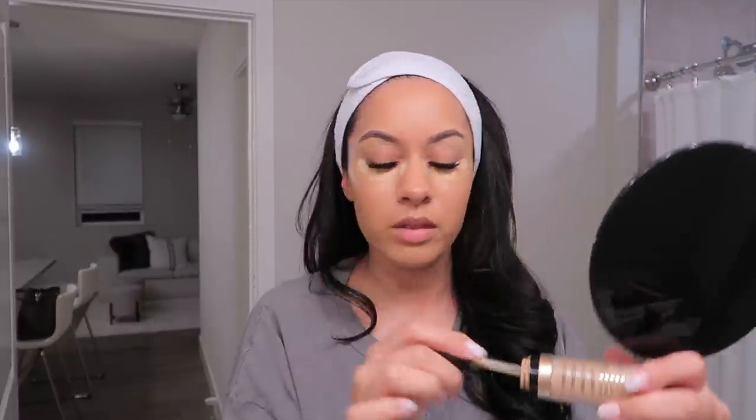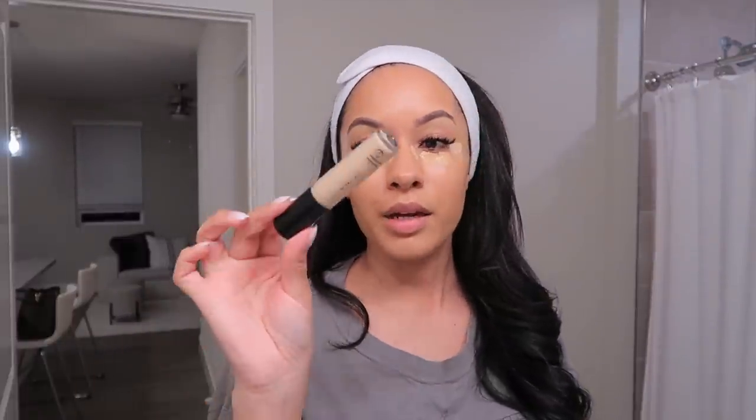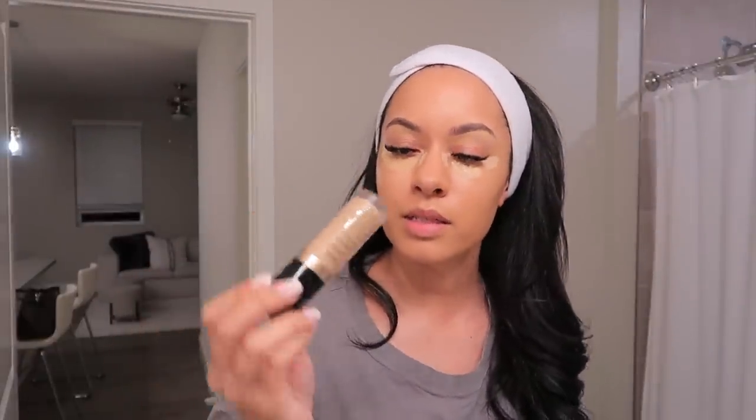One, oh, I'm not even talking or showing you what I'm using. So for the highlight, I used e.l.f. in medium sand. This is super matte, so you have to blend quickly. And then this is Natural Beige in Too Faced Born This Way.